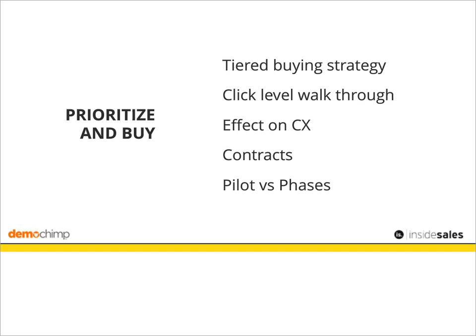The next thing that has to be considered is the effect on the customer experience. Again, this goes back to the point that the highest correlated activity to renewals is actually the sales experience. And so really pay attention to whatever technology you're buying and how it affects that. When you're talking about contracts, if you don't have a procurement office, I think most of the companies here do, just try to get contracts that fit into a tech stack testing cycle.